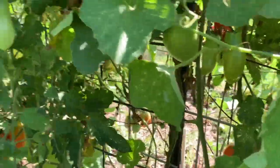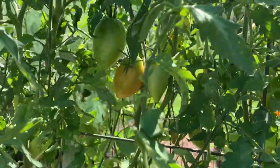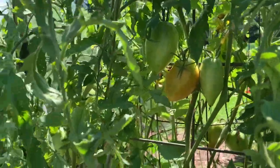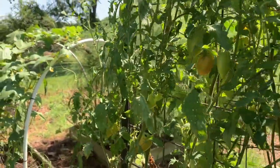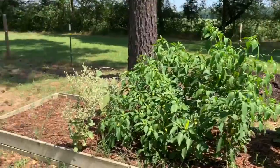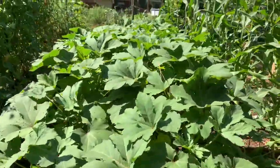We move on. You've got some more San Marzano tomatoes here and then some Amish paste here. They don't typically love the heat, so I'm not sure how much longer they're gonna make it, but I have a lot of different varieties that I've got to choose from. And moving on here, another shot of my okra.